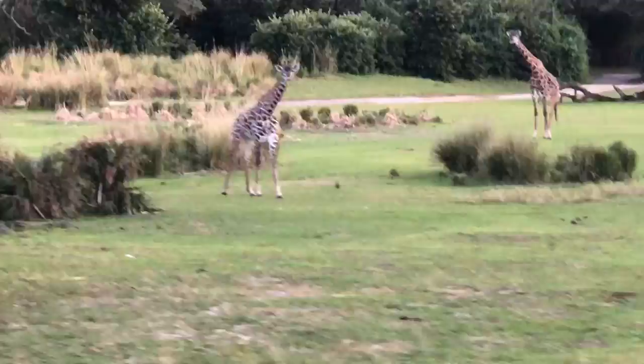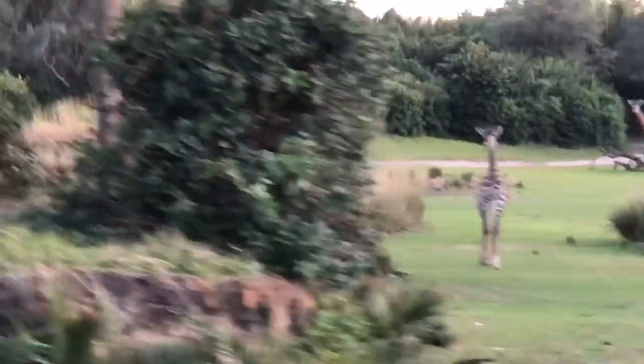A little closer up to those wildebeest are further out on the hillside over there to the right. We'll have to see what else we can find just up ahead here.